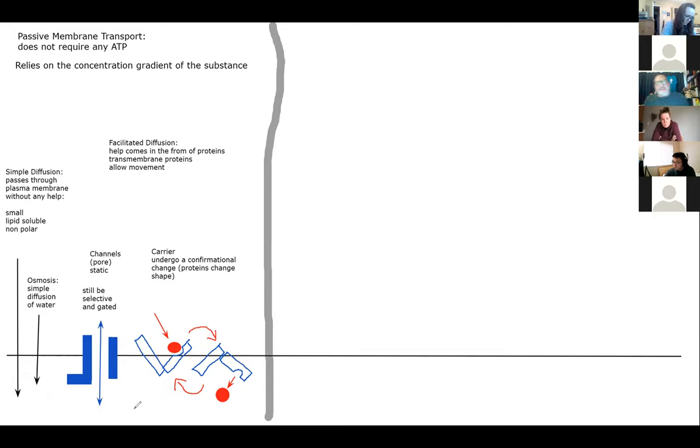And so again, it is changing shape to bring the glucose in, like that revolving door. But like that revolving door, the molecule is providing the energy, the cell isn't. So the cell still isn't using ATP to do this, so it is still passive diffusion. I've kind of drawn some examples of these here, but let's look at the pretty pictures from your textbook.